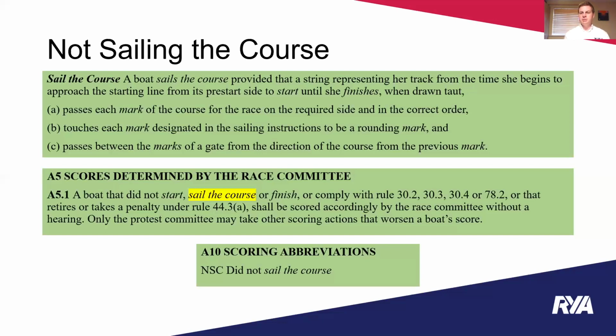But a word of warning, please, if you are the race committee, exercise a bit of caution when using this new power. Make sure it is something that you have clearly seen yourself as a race committee, or you have good evidence that a boat has not sailed the course correctly. Don't just rely on the story of somebody else who may have a conflict of interest.